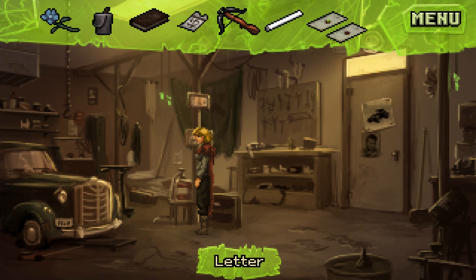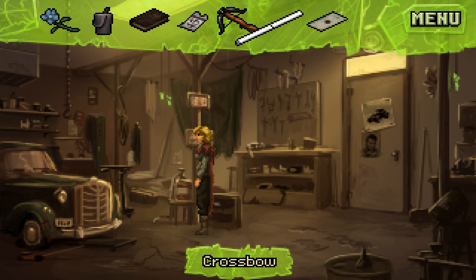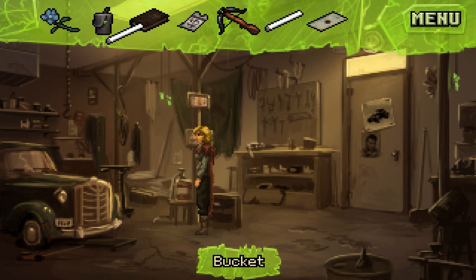Can we actually just open this? I wonder, like... I guess we can't really open it. Do we want to use, like, the... I'm not sure how I can use those things. No, I mean, I'm thinking of it. I don't think I can load that into the cross. That would be funny if you could, though, right? I'm not sure. We'll just try using the chalk. I'm not sure. No, okay.